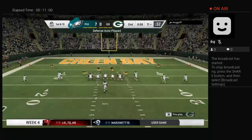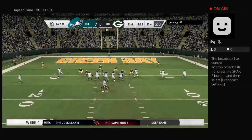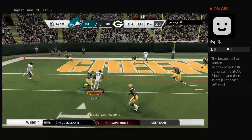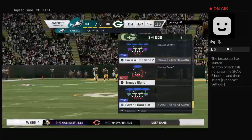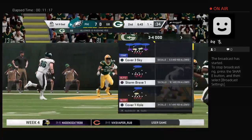Go. 180. Get that quarterback. On 1st and 10, here's Wentz. Completes it to Aguilar. And he can't quite get there. Tackled down at the 1. It's a good gain of 11. Sets him up 1st and goal.